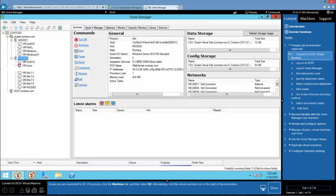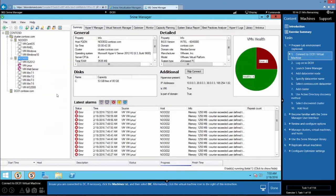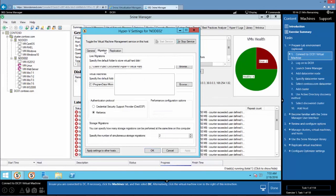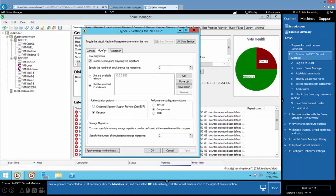Next, I want to show you some of the features that we have around server management. So here we can go and select our Hyper-V settings, and we can configure different types of information, such as where we want to store our different resources, different migration settings, and even configure Hyper-V replication. Let's go ahead and quickly adjust one of these settings. Let's say, for example, I want to increase the number of simultaneous live migrations from 4 virtual machines to 6.